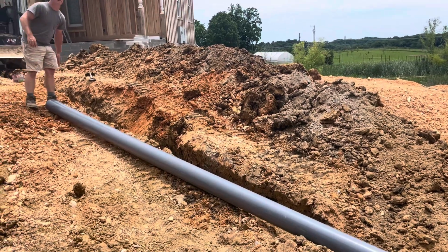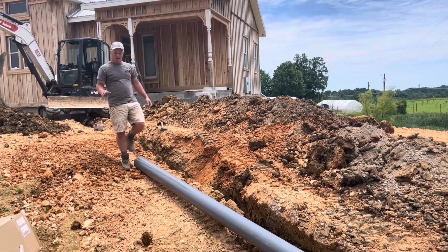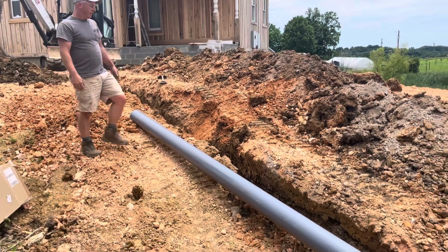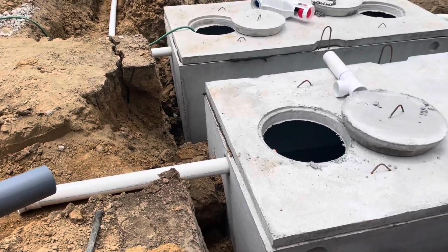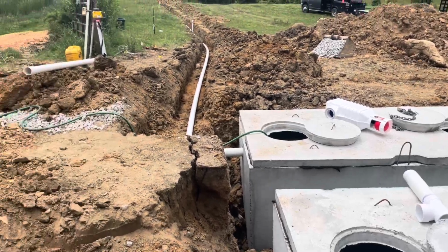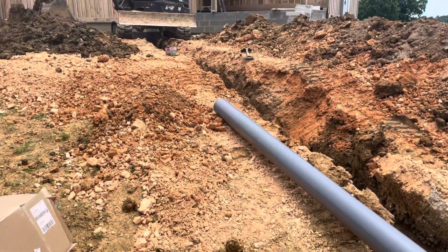How deep does that have to go? There's not a depth. It's got to be on a straight grade. It's not like electric or water where it has to be. Well, there is. We're limited by the depth of the inlet on the tank. So usually by the tank it's not real deep. Okay. But this road bed was so high, it's probably 2.5, 3 foot deep here. This was here originally. I know the elevation here is tricky, and they really built that driveway up. Yeah, they did.